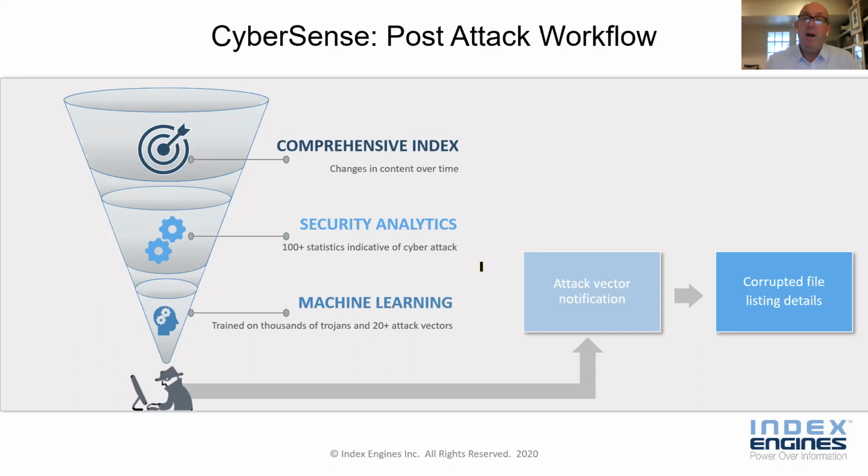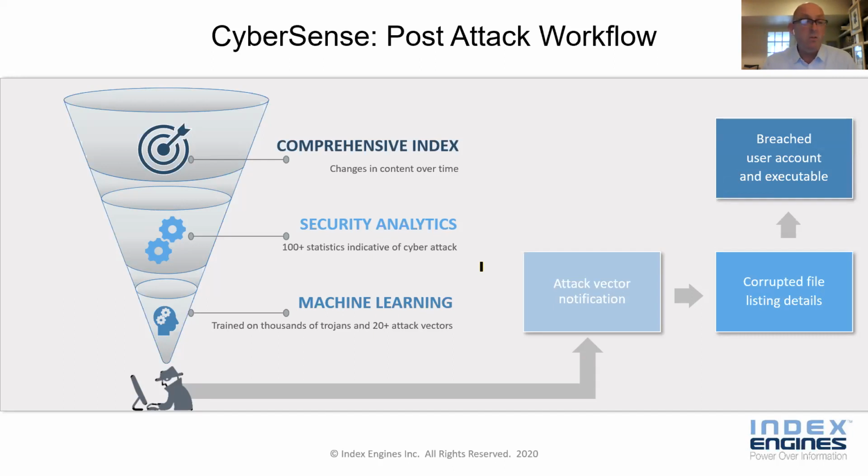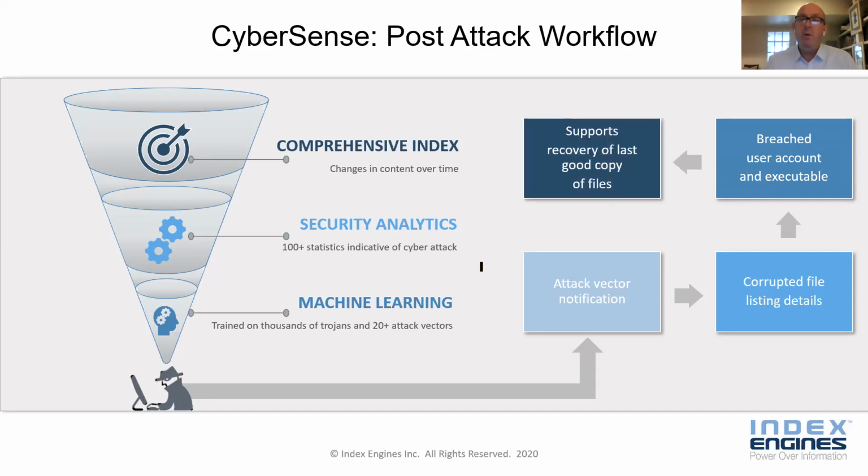So you can take this full file name list and path, and you could use event log tools, and there's event log tools in CyberSense, to find the breached user account, as I mentioned earlier, and the executable that's being used. That would be your ransomware. And then finally, the most important point is CyberSense will tell you the last good backup sets. So if data corruption happens over time, these could be backup sets that span multiple days or weeks.